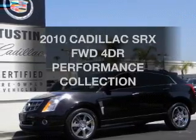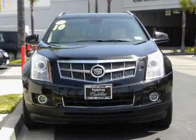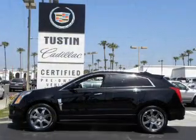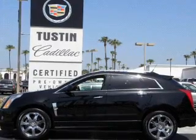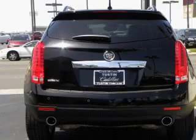Imagine yourself in this 2010 Cadillac SRX. If you're looking for an automobile with great attributes, look no further. The powertrain includes front-wheel drive with a reliable six-cylinder engine driven by an automatic transmission. Navigation included to help you get to your destination with ease.